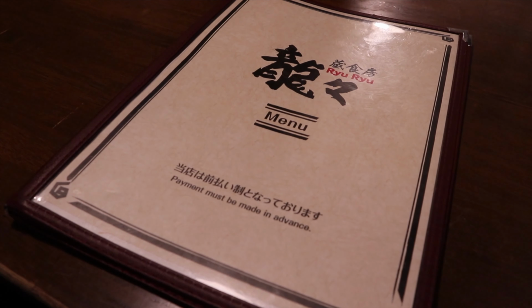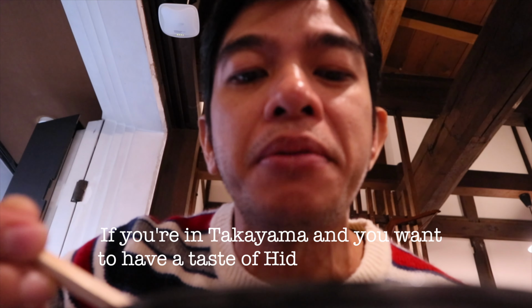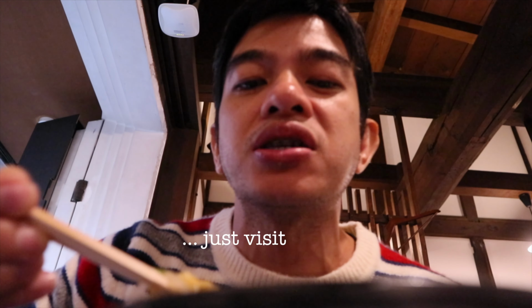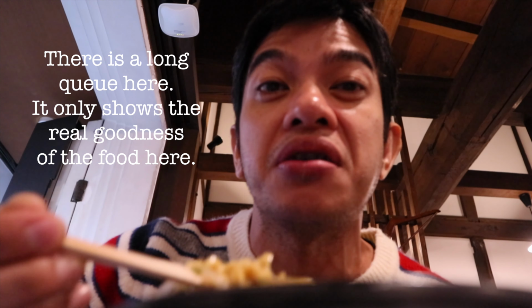Hello. Dito kayo sa Takayama, gusto nyo kumain ng heated beef na may ramen, dito kayo sa restaurant na ang pangalan ay Ryu. Mahaba pila dito, so I guess masarap nga yung kinakain.